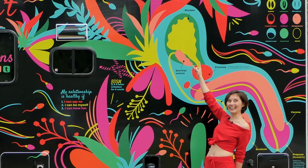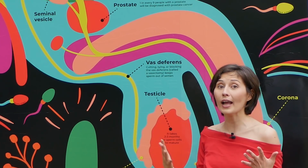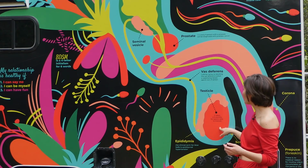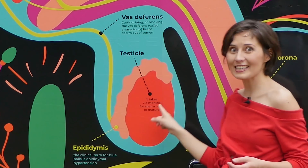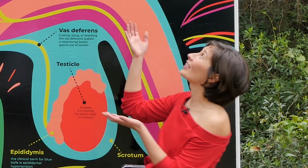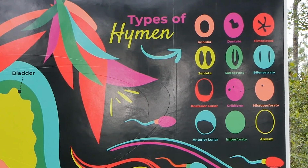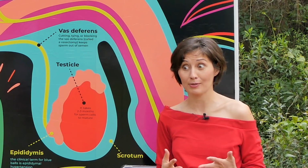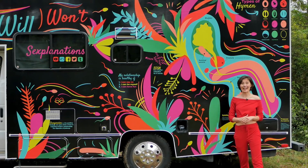And then you have the bladder. This all connects further to the vas deferens, tubes which, when cut, tied, or cauterized, can keep the sperm produced in the testicles from going into the semen that might come out of the penis. It takes, by the way, 2 to 3 months for sperm cells to mature. Going up are the different types of hymen. There are 12 pictured here, and fascinatingly, lots of people don't realize that there are different types of hymen or that they have them. We're going around the country teaching people about their bodies and how to care for them.